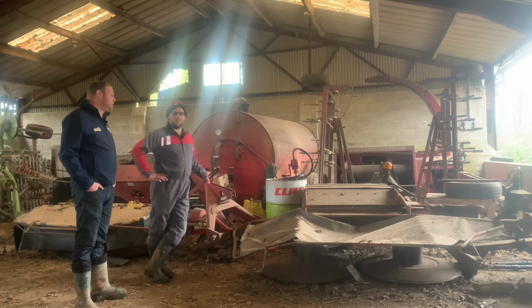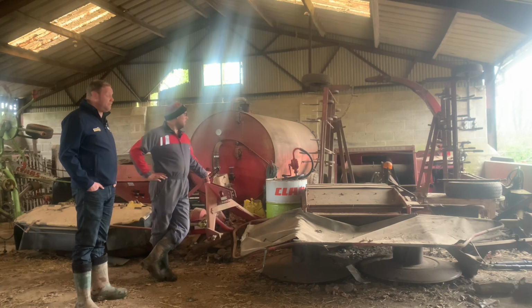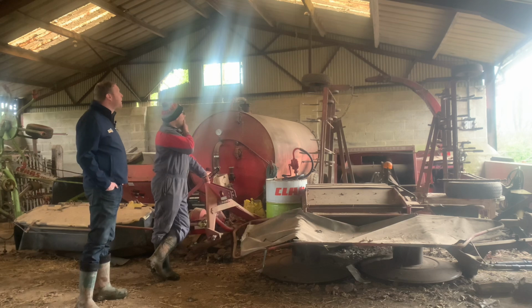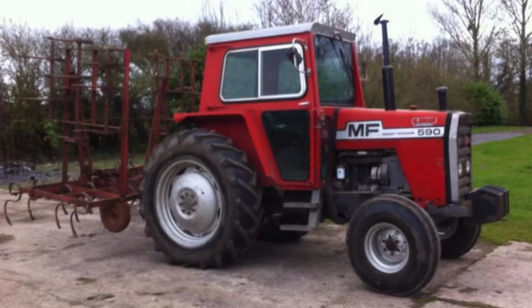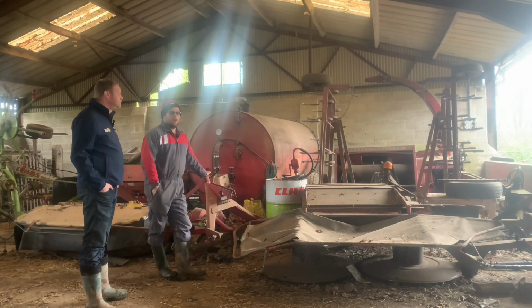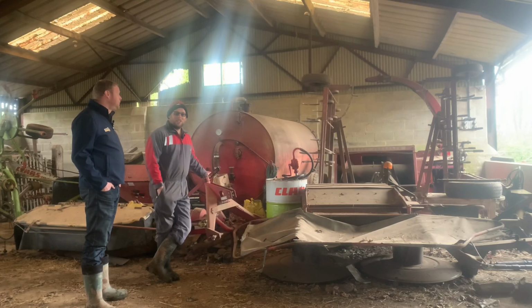Cuts my bit of grass around here, makes a nice job of it. And it's a cheap few blades every year, does its job. Yeah. Behind that there, we've got an old Massey 39 Springtime, about 16 foot, hydraulic fold. Yeah. Covers a bit of ground. I don't use it anymore now, really. No. It's just in here for keeping dry, really.